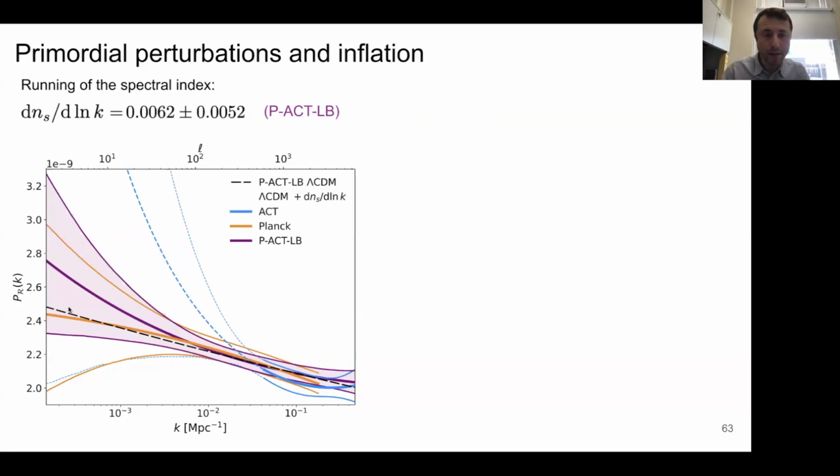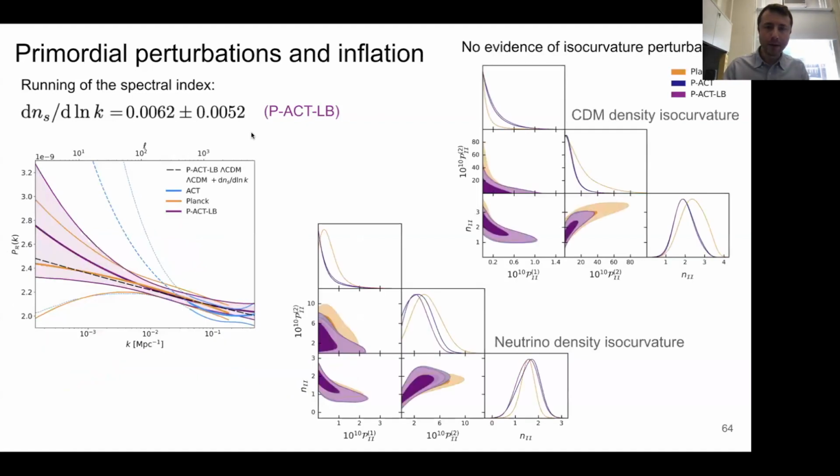I show here a plot of the primordial power spectrum of scalar perturbations, and our headline constraints are shown in the purple band at 95% confidence, and you can see that they're very consistent with the power law predicted from the LAMBDA CDM model. I'll emphasize this is about a 30% improvement over the previous constraints.